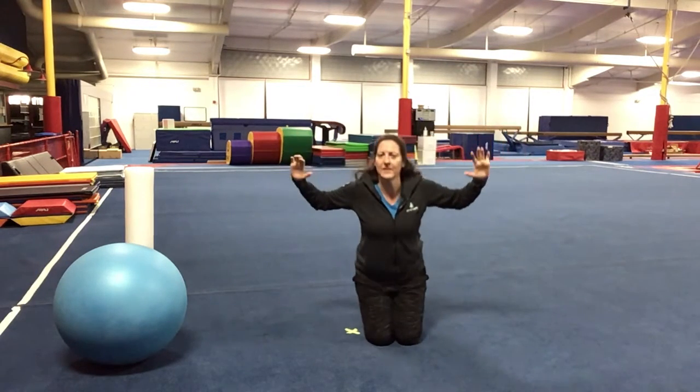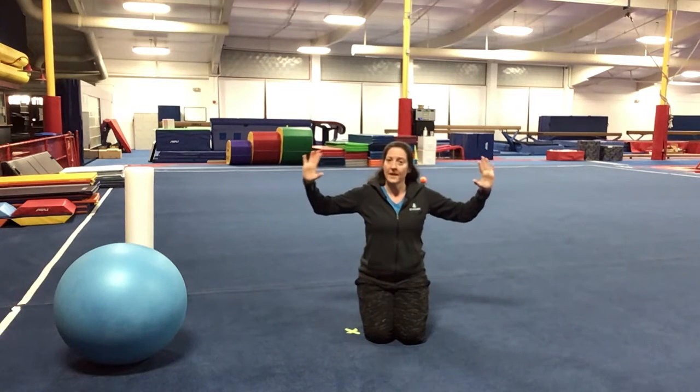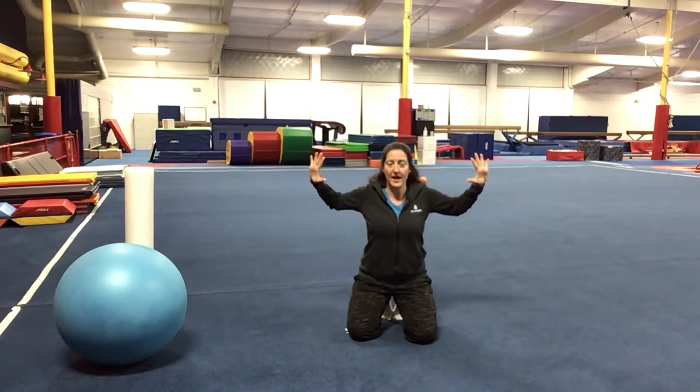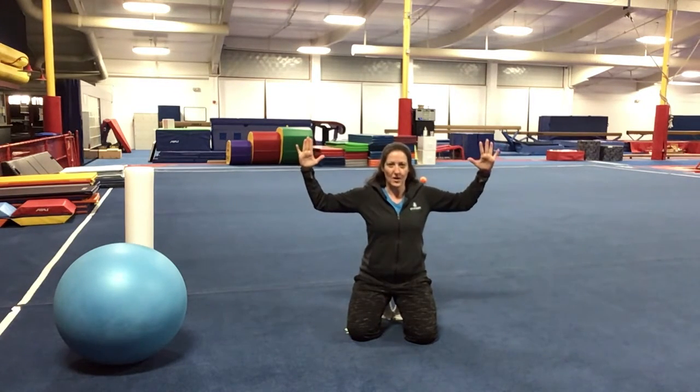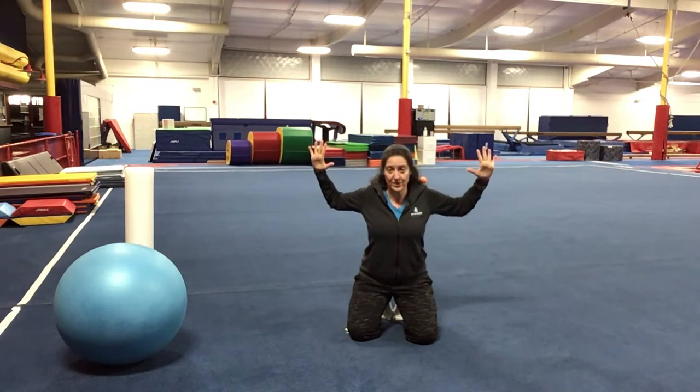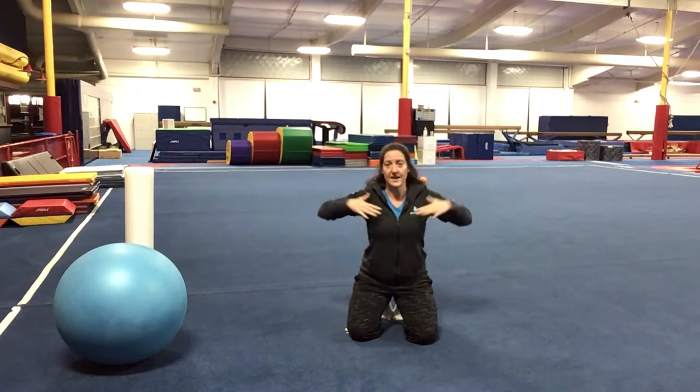The pecs are a little bit tricky to stretch. I like to recommend going in a corner. You can put your hands on each side of the wall and then press your chest forward, or in a door jamb. Works well for adults. The kids might be a little too small. Put your hands on the door jamb and then gently press your chest forward to feel that nice pec stretch.